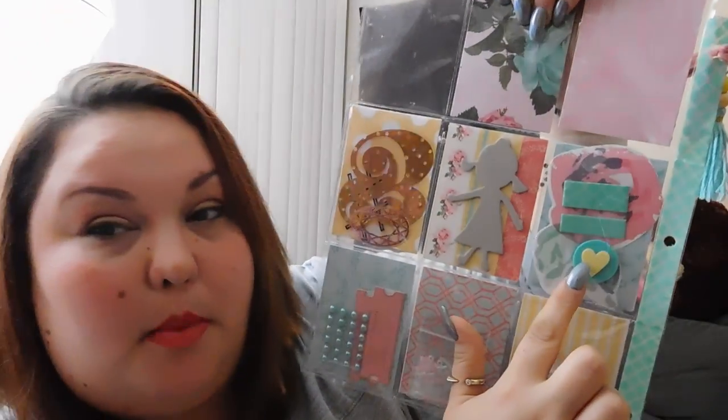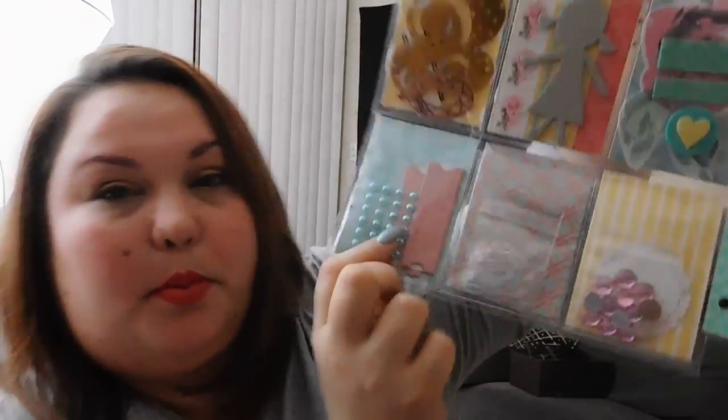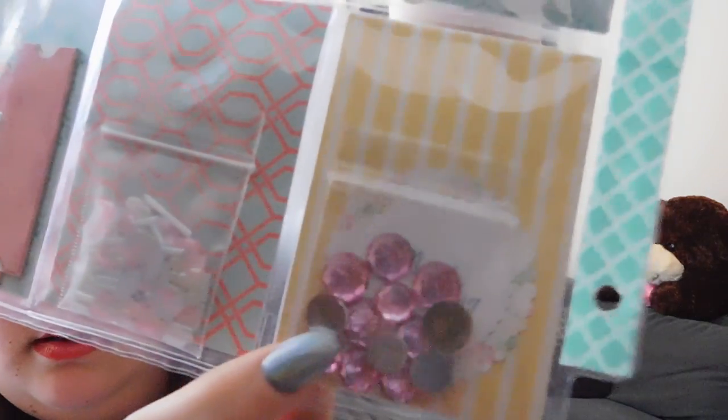Well, I just dropped the pocket letter stuff out of the pocket, but I know how to put it back in. And then here we do have cute little foam hearts. And then down here we have some little pearls. And these tickets, I don't know if you can see it, but they say tickets to paradise. How adorable are those? Then we have some beads down here. And I've got some jewels, like rhinestones. So let me just tell you, I am in love with this pocket letter.